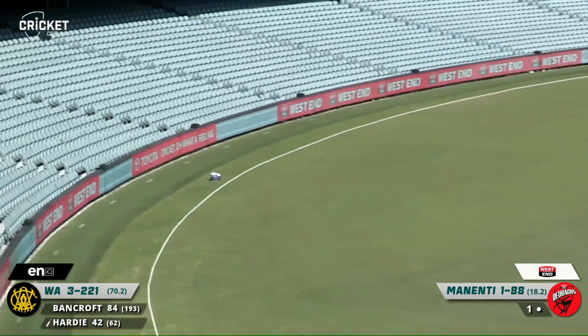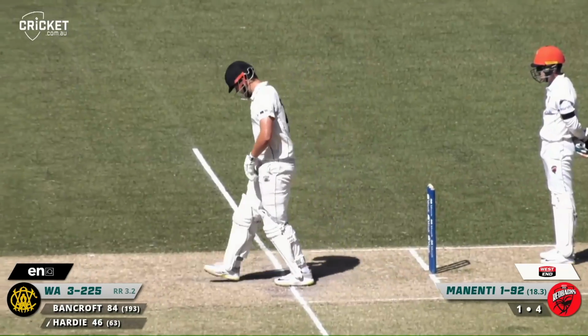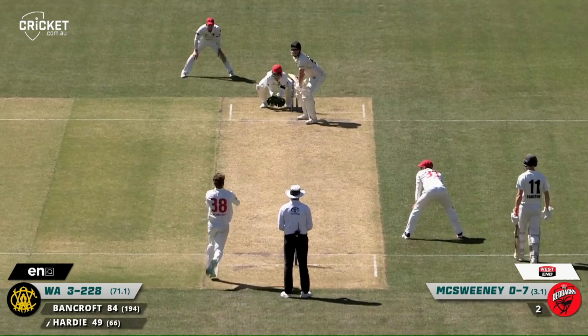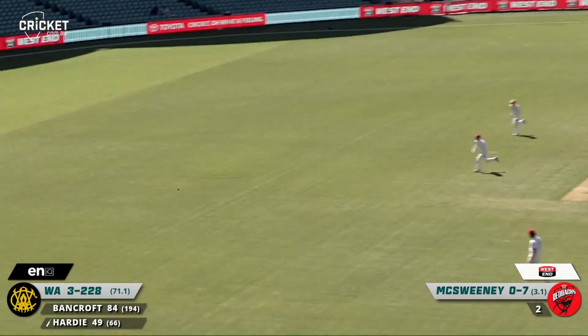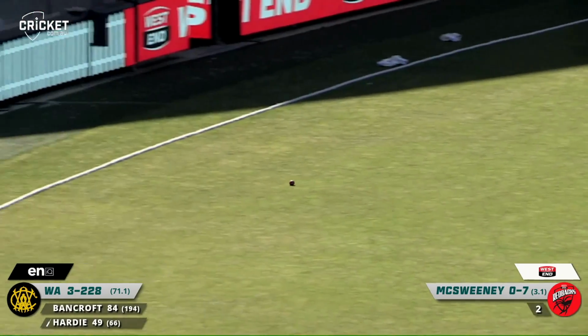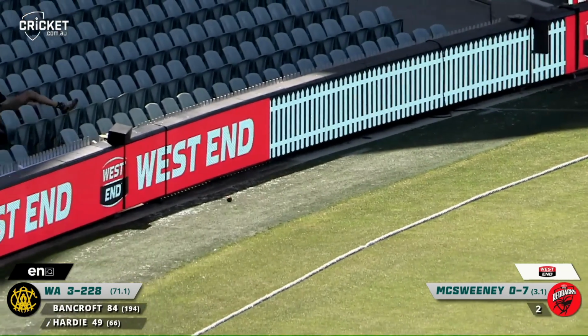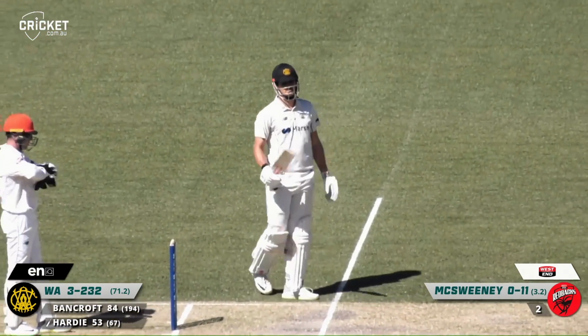He's got a short cover and then a deeper cover, and you'd have to say there's probably only a 2-metre gap in between them. That's a lovely shot through cover again, and that will race away for 4 more and bring up Aaron Hardy's 50 off just the 68 balls, and it's been a beautiful innings from Aaron Hardy.